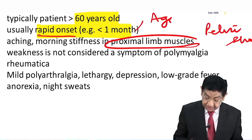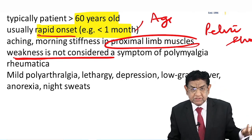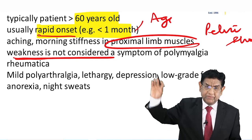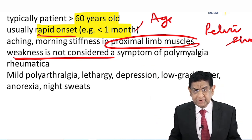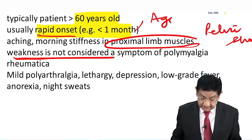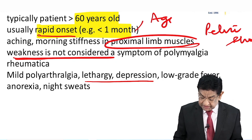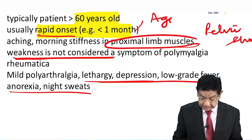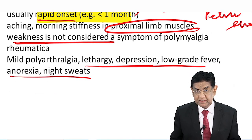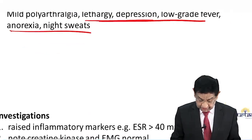Weakness is not a feature. Point to be noted: muscle weakness is not there, but stiffness is there. He can very well use his limb, but due to stiffness the movement is limited; there is no muscle weakness. In addition to that, the patient may have generalized pain, lethargy, depression, low-grade fever, anorexia, night sweats. They are additional features which can be there, but they are non-specific.